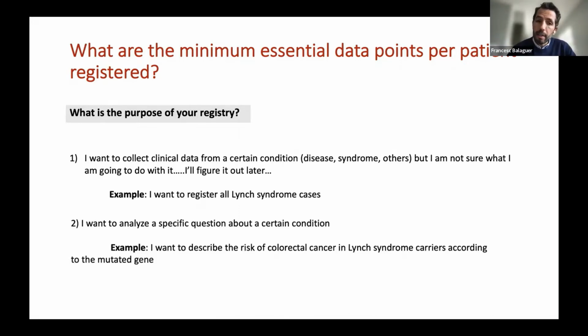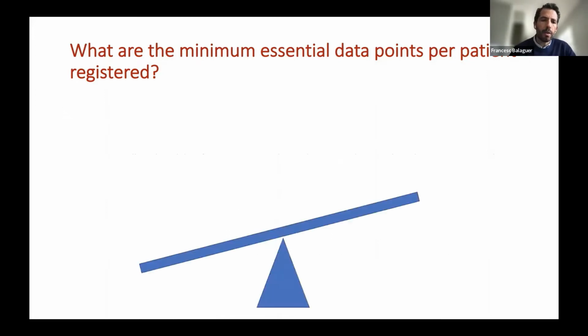And then there is another option, which is the one that we have mainly followed: I have a very specific question to answer about a certain condition. I don't just want to get as many Lynch syndrome carriers in my registry, but I need the data to know exactly what the risk of colorectal cancer is, for example, depending on the mutated gene, or depending on the quality factors of the colonoscopy, or other factors. So in this case, you know exactly what you want.